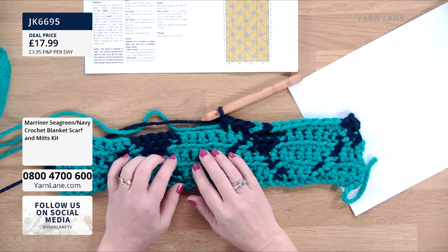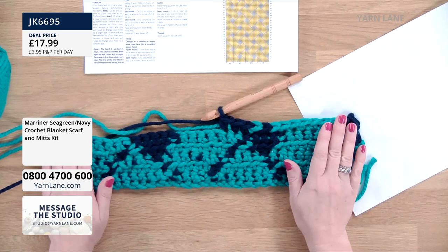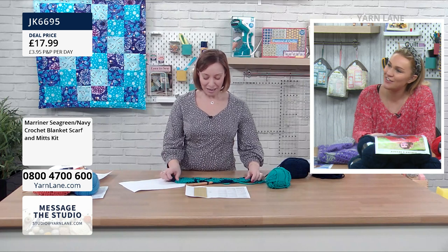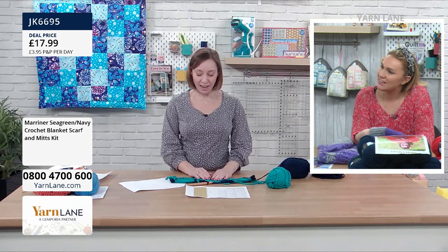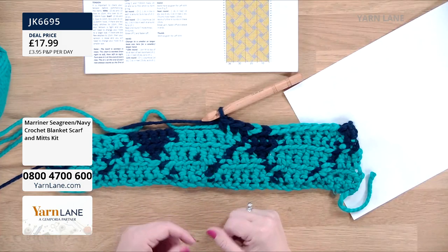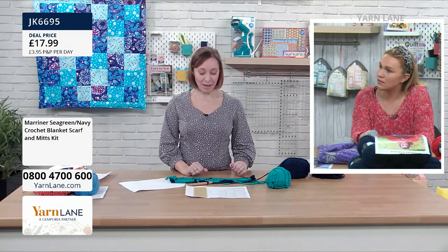It's not as fast a technique as some of the other crochet. Did you enjoy it though? I did. Do you know what? I love learning a new thing. I know you do. I really like learning a new thing. So I was like, oh yeah, this is good. And I liked that. It made me think about my tension actually and just make it really nice and neat as you're going along. So if you've not had a go at it, I'd recommend having a go. Oh, it's good, absolutely, definitely.